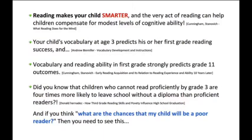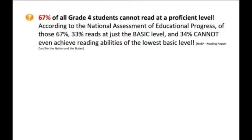And if you think, "What are the chances that my child will be a poor reader?" then you need to see this. 67% of all grade 4 students cannot read at a proficient level. According to the National Assessment of Educational Progress, of those 67%, 33% reads at just a basic level, and 34% cannot even achieve reading abilities of the lowest basic level.